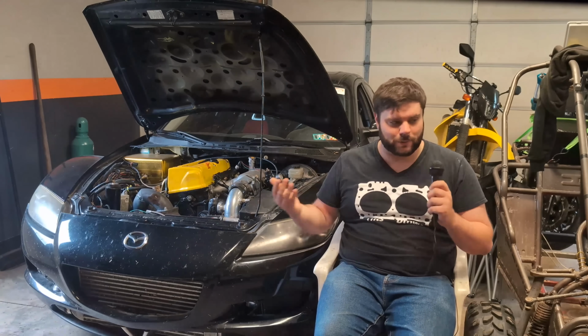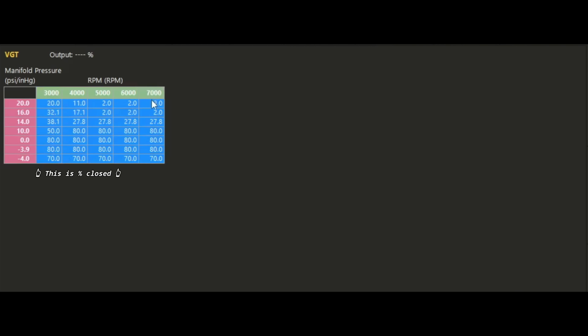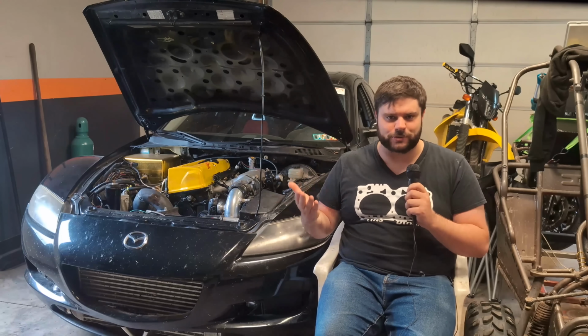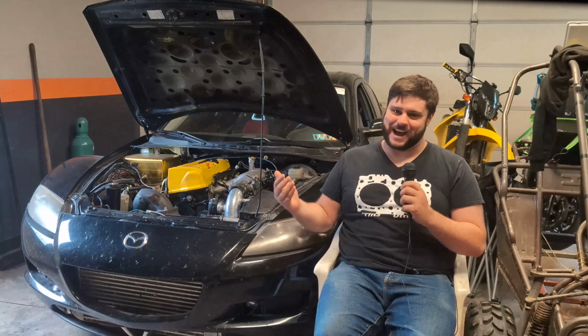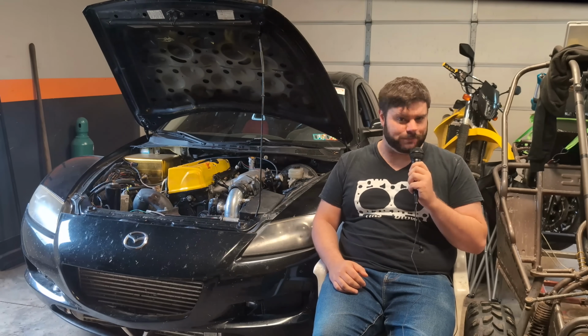So instead, what we want the map to do is, when the boost is low, close up those vanes to help the turbo spool. And when the boost goes high, open them up to remove exhaust restriction. We want the vanes to help us build boost, regardless of what RPM we're at. In other words, when it's low, help it flow. But when it's high, let it fly. Alright, let's go ahead and pop this map in and do a pull.